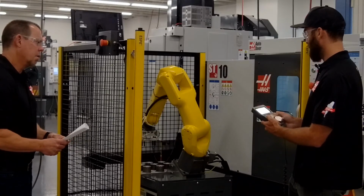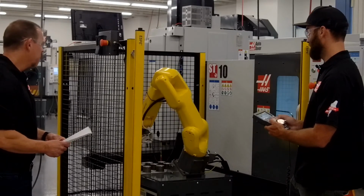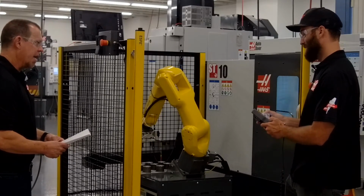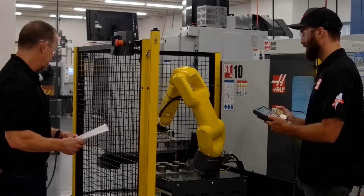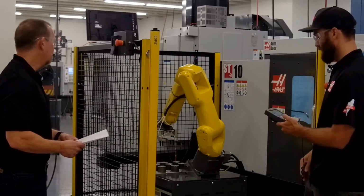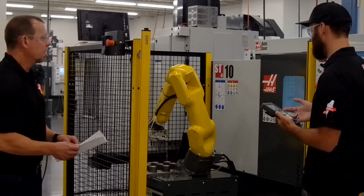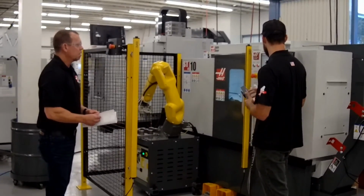So just to show that off real quick. So joint, it's very different from your X, Y, Z. Okay. It's pretty simple though. Yeah. And again, you step through all those axes on the remote jog handle. On the remote jog handle, yeah. Okay. So joint 2, just to show a little bit different motion there. Okay. Okay, that's pretty simple. Yeah, that pretty much explains how you jog it. It's pretty easy to use.